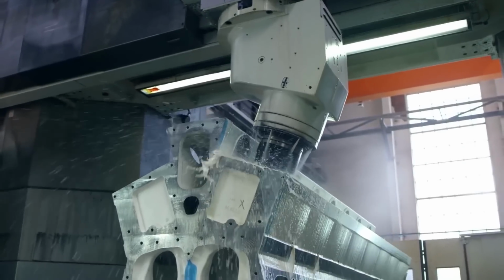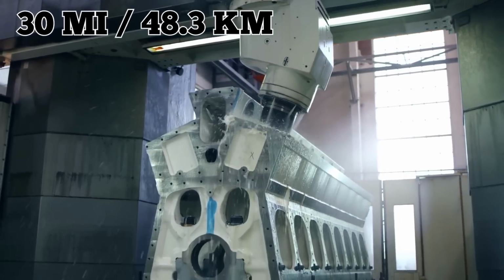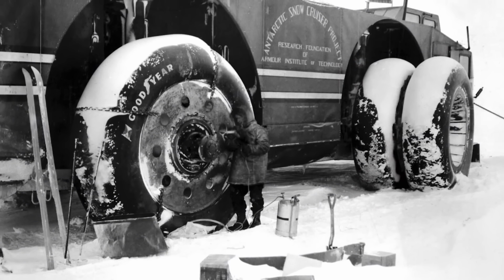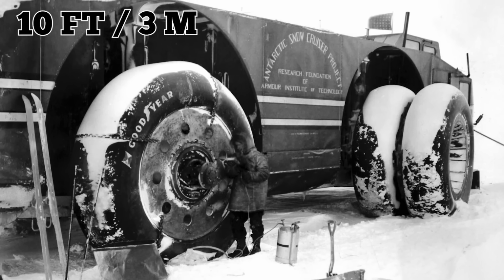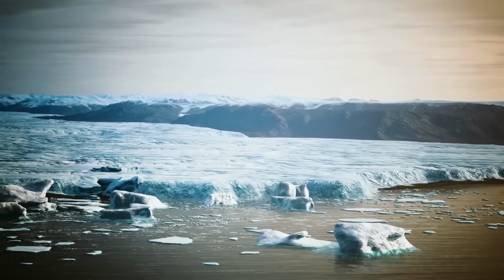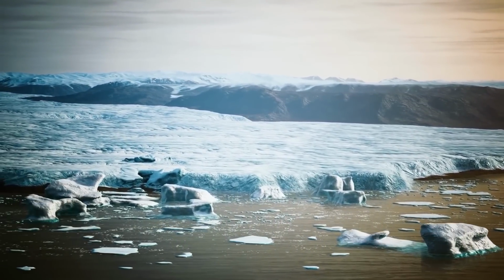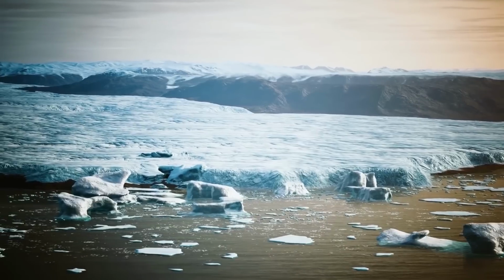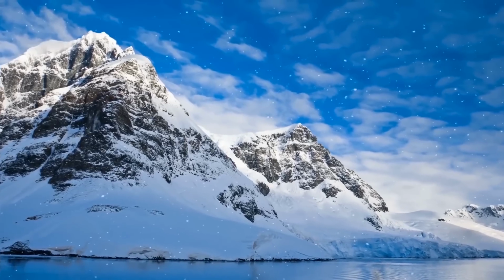Equipped with 2 powerful diesel engines, it reached speeds of up to 30 miles per hour, 48.3 kilometers per hour. The wheels on this gigantic beast measured 10 feet, 3 meters in diameter, and it was capable of raising and lowering its suspension. These features certainly made the Antarctic Snow Cruiser seem like it was capable of effortlessly gliding across the continent's surface even in the most inhospitable conditions. But the reality turned out to be much different.